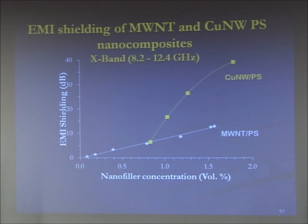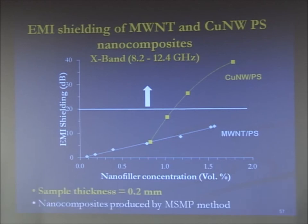protection. So we take a look at the EMI shielding now for these two different materials, the multi-wall nanotubes in polystyrene and copper nanowires in polystyrene. Again, you see the multi-wall starts earlier, and as you increase the thickness, you get to higher and higher values. This is for the 0.2 millimeter thickness. For the copper nanowires, you can see much higher values, but you have to wait for much higher concentrations before you get the electromagnetic interference shielding. So again, around 1% or so, it becomes interesting for us to start to look at these materials for cell phones, for EMI applications.